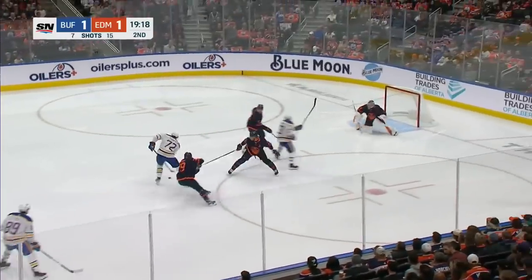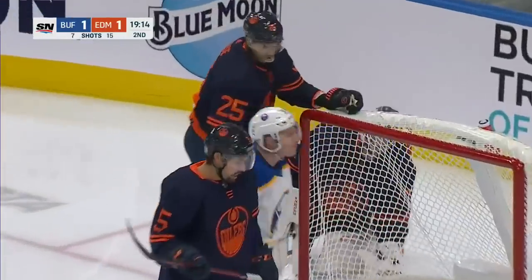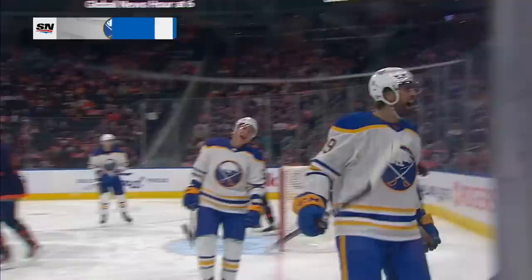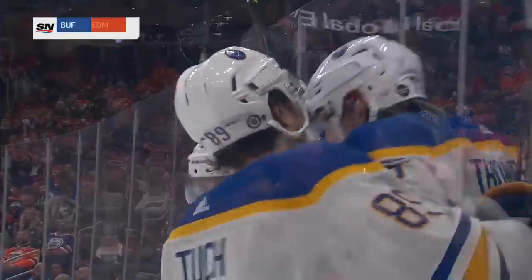And here's Thompson. Drag move to the middle, to the net. What a goal! And what a finish around Stuart Skinner. The Sabres regain the lead 2-1.